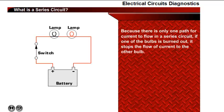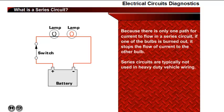However, because there's only one path, if one of the bulbs is burned out, current to the other bulb stops. Series circuits are typically not used in heavy-duty vehicle wiring.